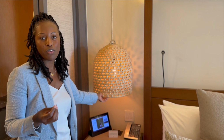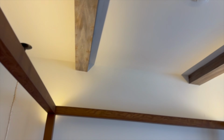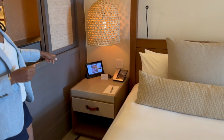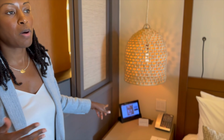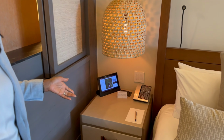Now, let me tell you about my favorite part of the room. The entire room has these woods and just textures that make you feel like you're in a modern room with tremendous warmth. I love it. And with the app, you can order room service, spa services, and really see the itinerary for the entire property.